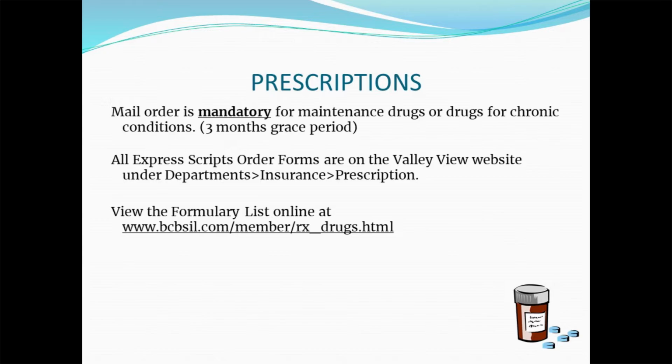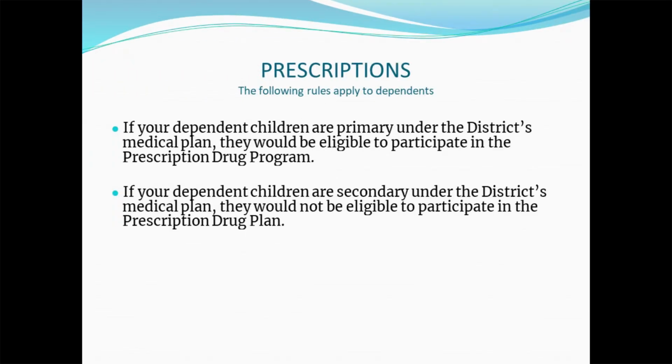The forms and information to set up your mail order are listed on the VVSD website under the Insurance and then Prescription tab. If your dependent children are primary under the district's medical plan, they would be eligible to participate in the prescription drug program. If they are secondary under the district's plan due to the birthday rule, then they would not be eligible to participate in the prescription drug plan.